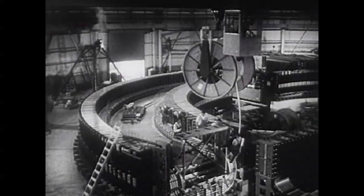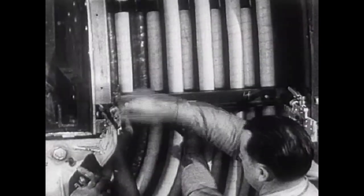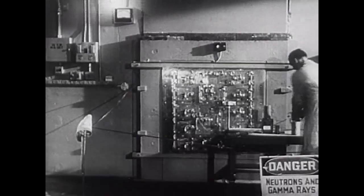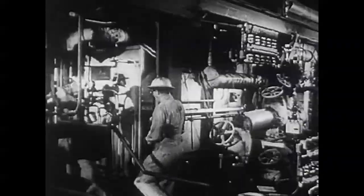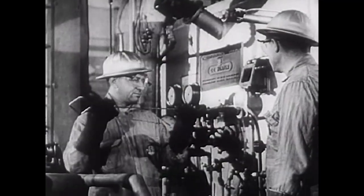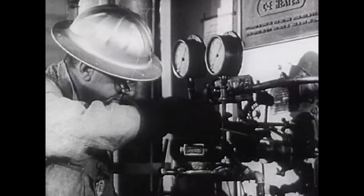This too is atomic energy, harnessed by American scientific genius to benefit all mankind through dramatic new discoveries in industry and agriculture, biology and medicine. 10,000 scientists and engineers are at work to prove that atomic energy does not mean only the atomic bomb.